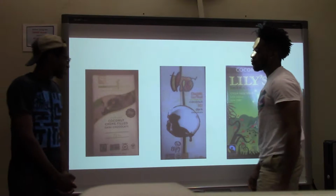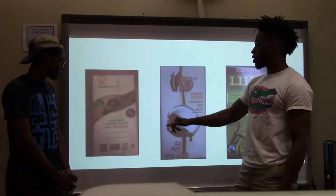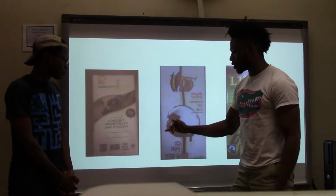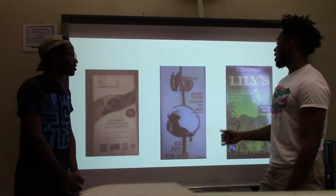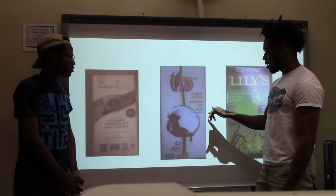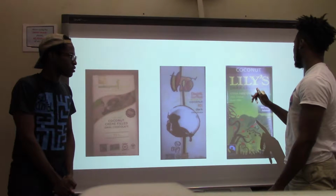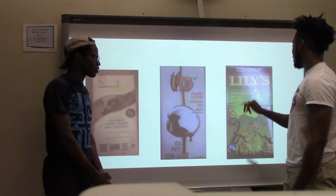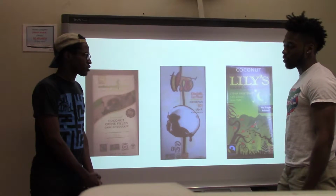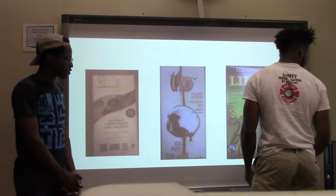Alright, so the first product we have is the Endangered Species Chocolate coconut cream filled, which is 72% cocoa. Then we have the organic fair trade coconut, 70%. And then we have the Lily's dark chocolate, which is 55% and has stevia instead of sugar. But we'll get into all the ingredients in the next slides.